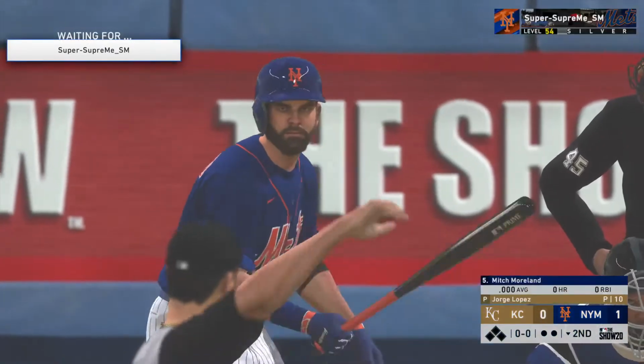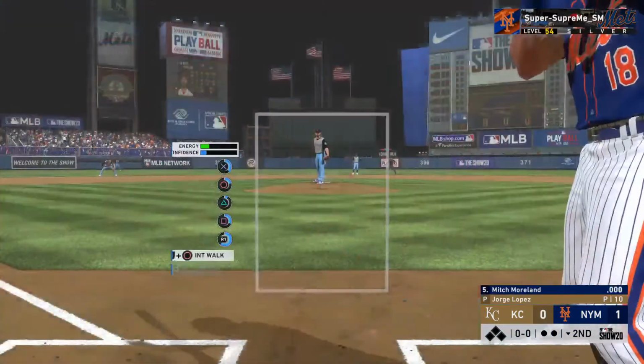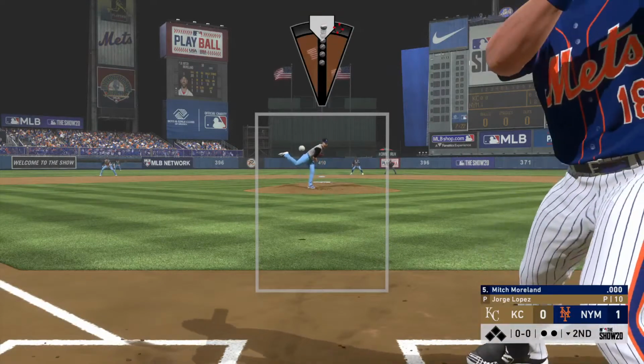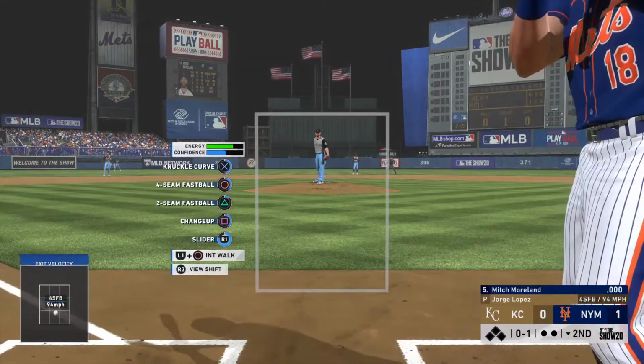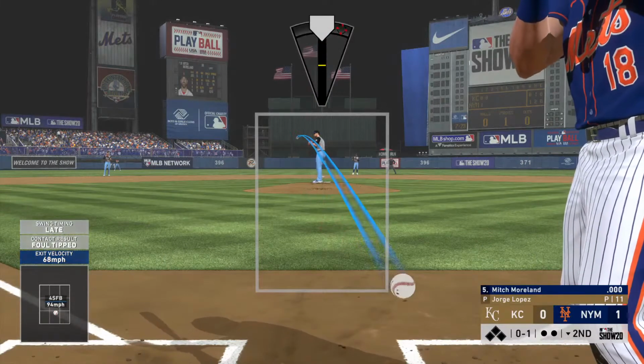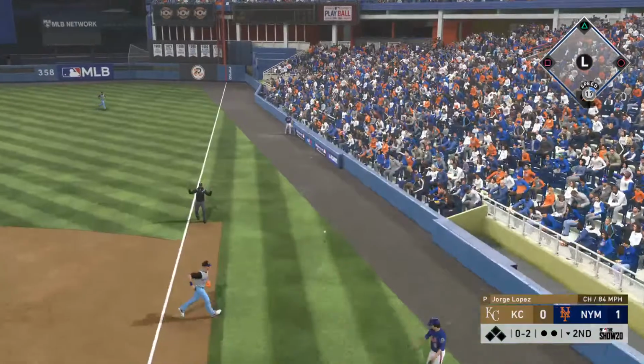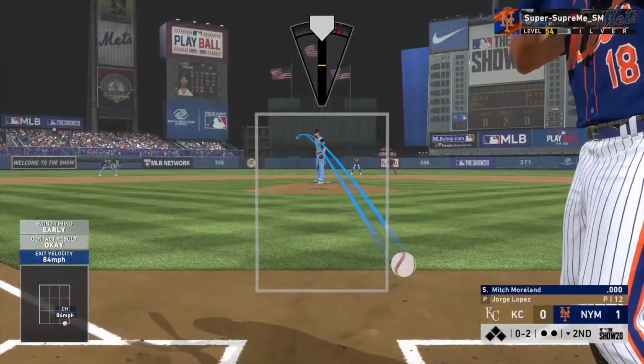Striding into the box, Mitch Moreland. He'll get us going here in the bottom half of the second. The first baseman. He's ready. Here's the first offering. Moreland. And he fouls this one off. Grounded up the first baseline, but this will get foul for strike two.